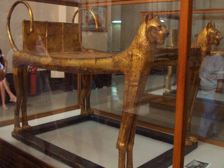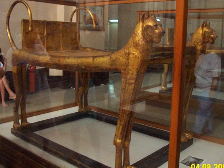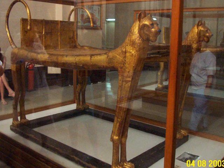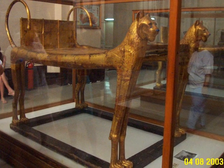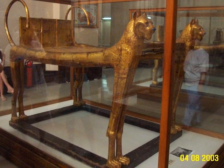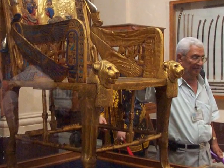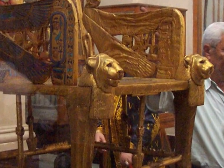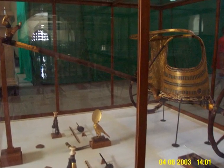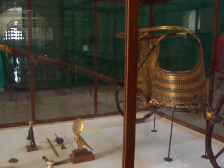King Tutankhamun was the highlight of the visit. It was like entering a pharaoh's palace. We could see everything that belonged to him, such as this personal bed. Here is his chair with our guide standing beside it. We admire his personal chariot with various belongings below it.